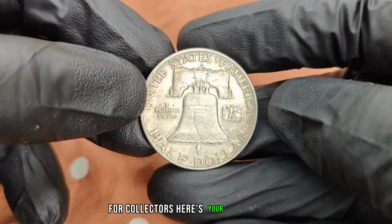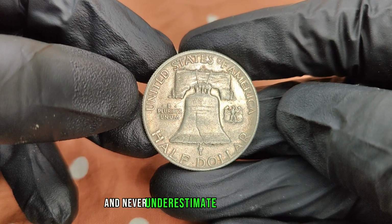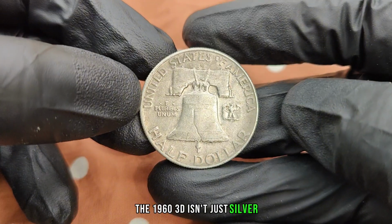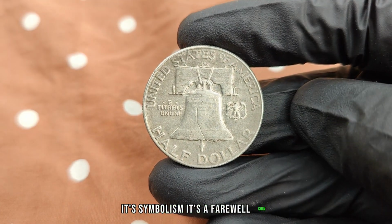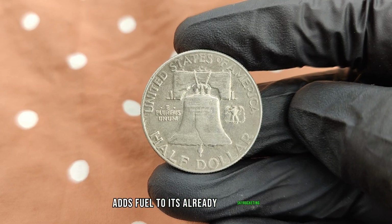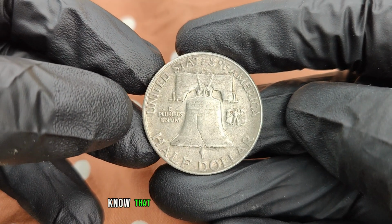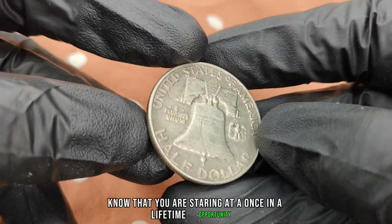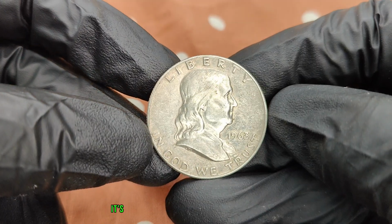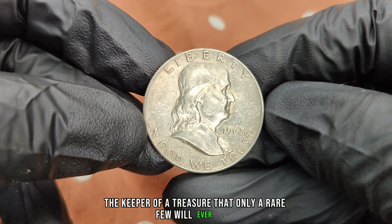For collectors, here's your guiding light. Focus on condition, focus on strike, and never underestimate the power of end-of-series coins. The 1963 D isn't just silver, it's symbolism. It's a farewell coin, a last goodbye, and that emotional connection adds fuel to its already skyrocketing demand. If you find one, hold it. If you see one at auction, know that you are staring at a once-in-a-lifetime opportunity. And let me say this clearly, owning this coin isn't just about money. It's about being the guardian of history, the keeper of a treasure that only a rare few will ever hold.